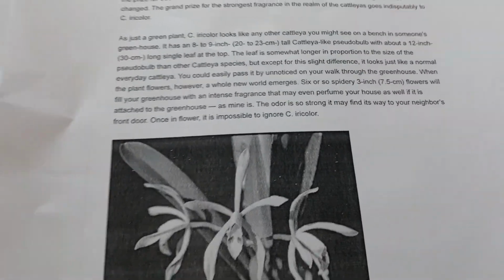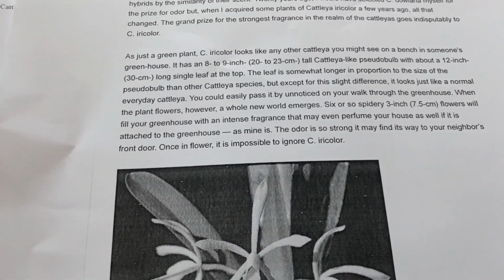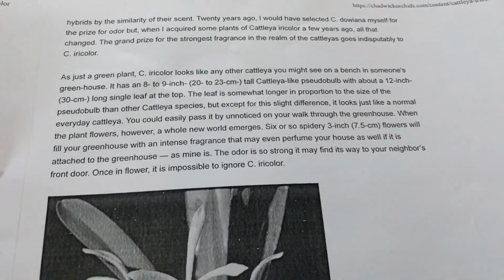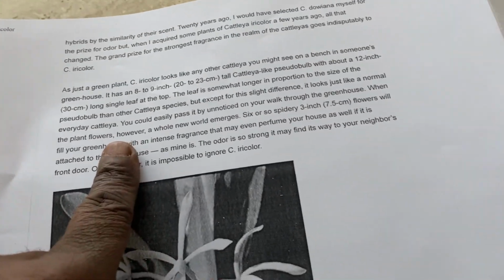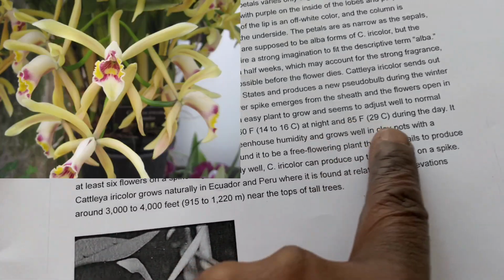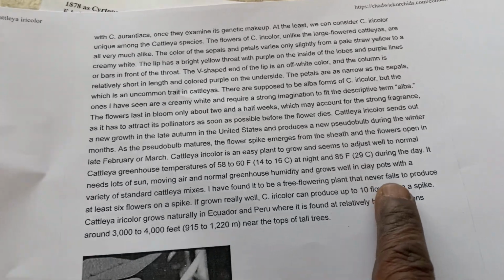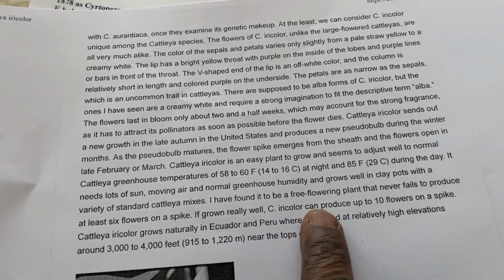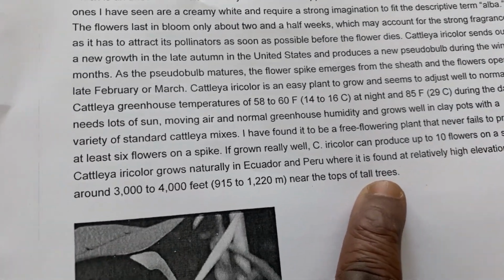So I'm assuming that that is why it was on my list. And now that I've rediscovered this plant, I am on an orchid hunt for this plant. And I know they have it at Equigenera, but I'm just cautious. So I'm on the hunt. But okay, Eracolor has, let me find some information for you. The culture says it's easy to grow, adjusts well to normal greenhouse conditions of 58 to 60 degrees at night, 85 during the day. So it's a warm grower, likes a free flowering plant, never fails to produce 6 flowers on a spike, which is really good.